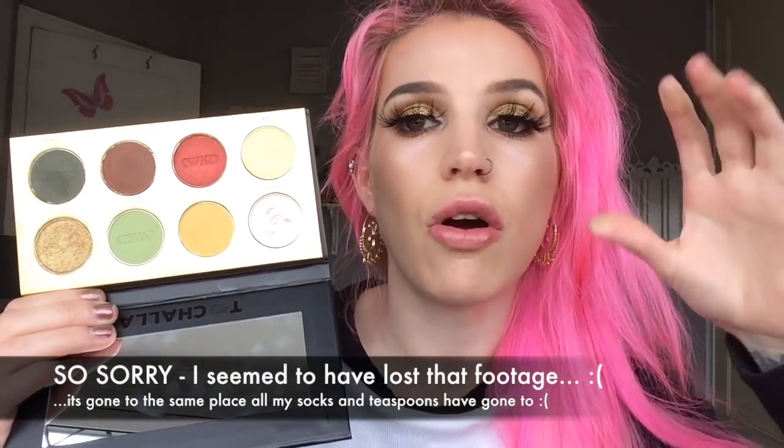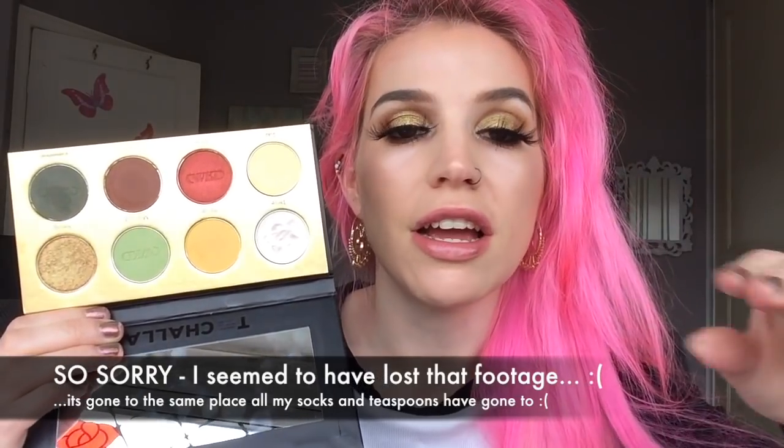Definitely not as overpowering as I was expecting. It's actually quite subtle. Even though it might look like it's fairly textured, it actually just melts onto the skin, so I really like that.